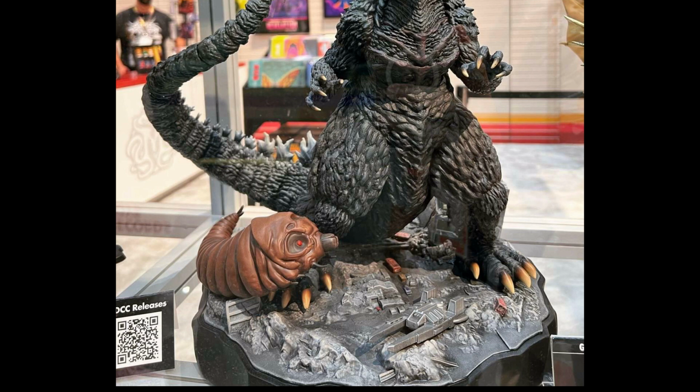So in the movie, I think Godzilla blasts this one off, and then the other one gets ripped off or something. I noticed this Godzilla has very long nails too. I think that's movie accurate, how long the toenails are.